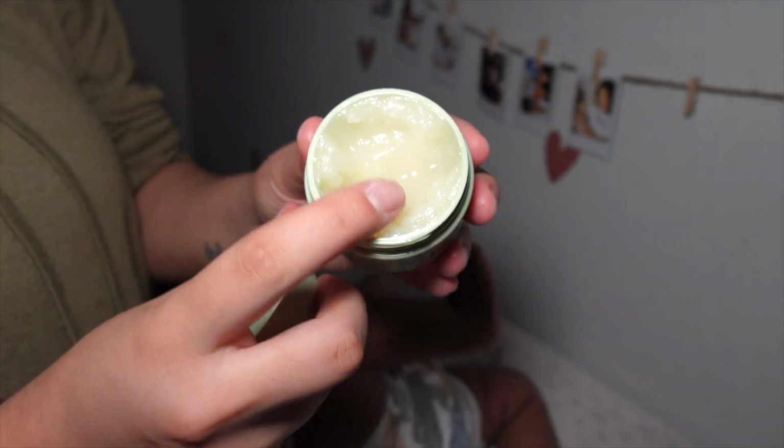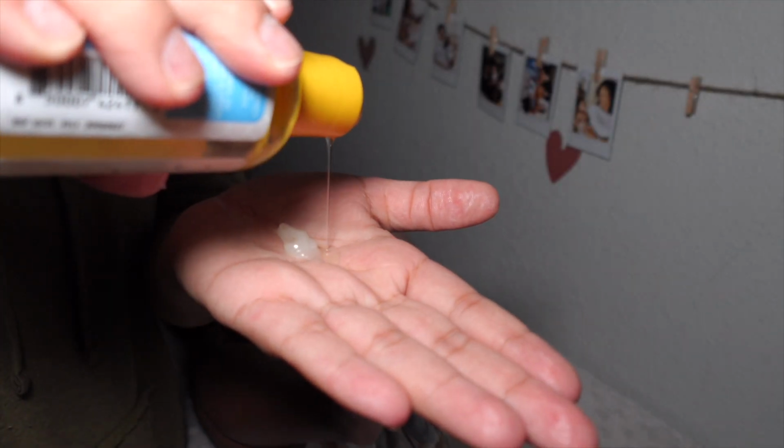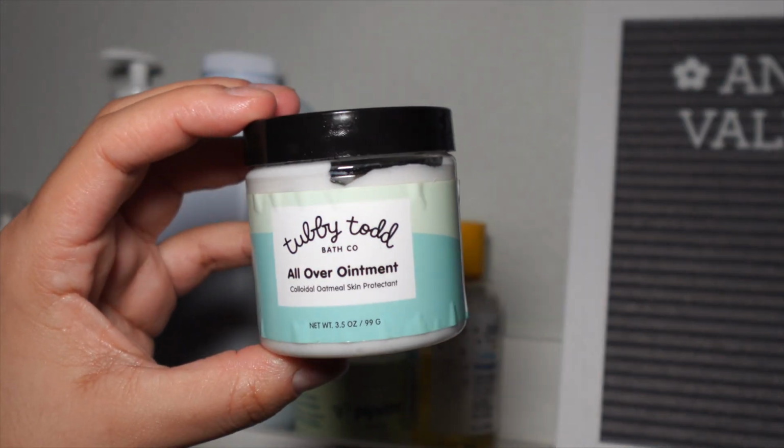I go in with this Pipette Balm and this Zarbee's lavender oil. If there's one piece of advice that I could give, it would be to stay consistent with the products that you use. I have switched it up a lot, but this Zarbee's, every time I put this on her, she knows it is time for bed.